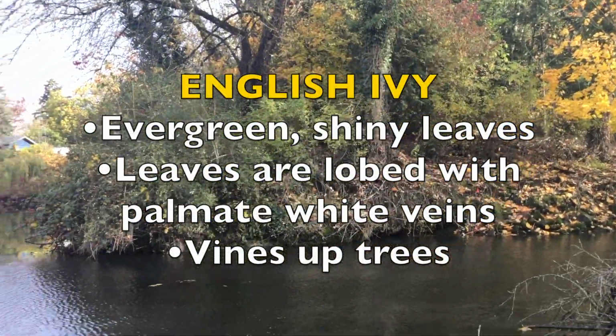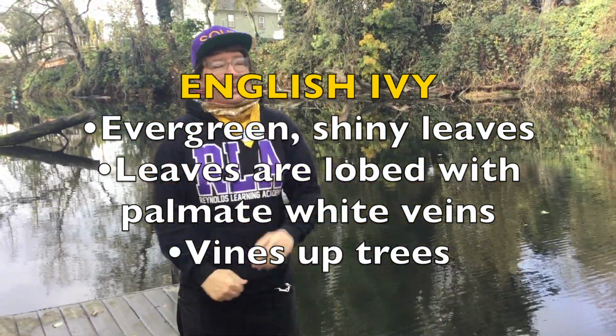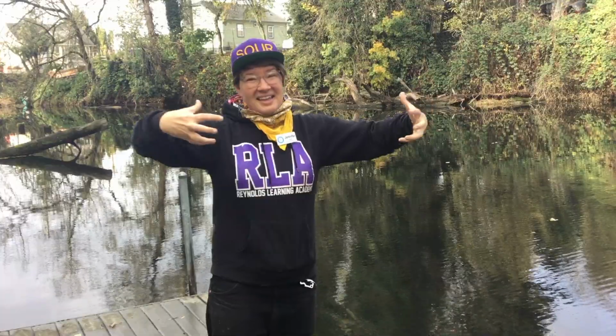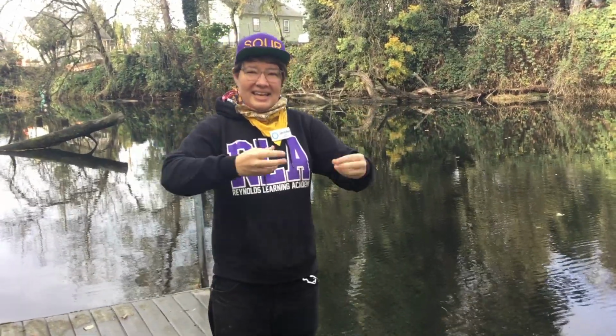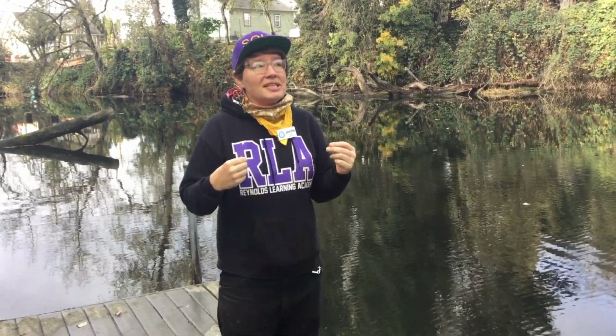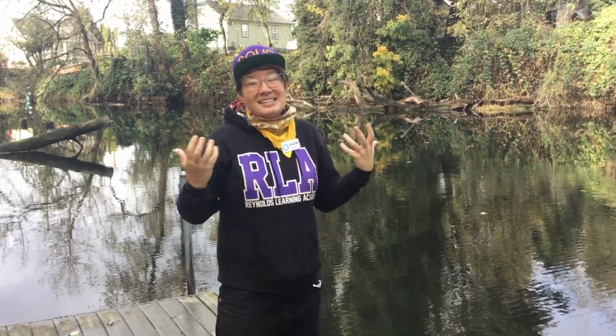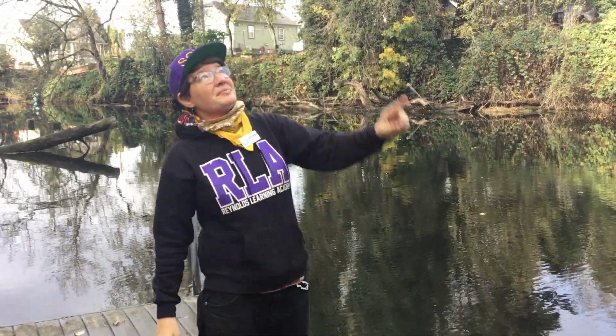And English ivy is a plant that loves growing on trees. And it doesn't take anything out of the tree. Some people think that it leaches nutrients out of the tree. But in fact, it's just climbing on it. And it ends up growing these vines that are super thick, and it'll choke that tree out. So it essentially gets strangled.